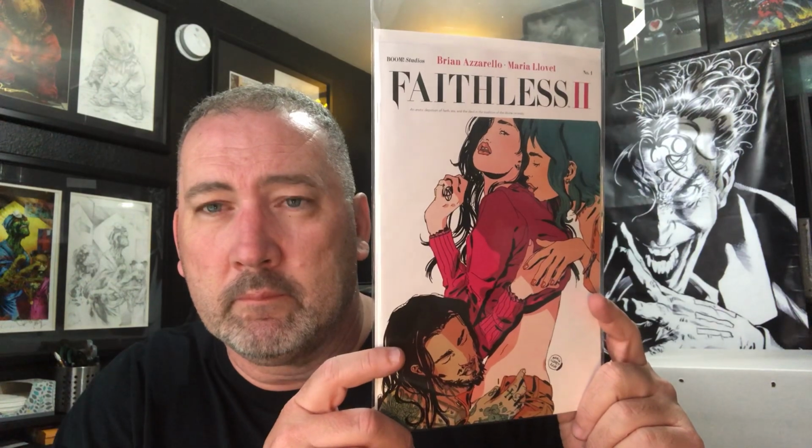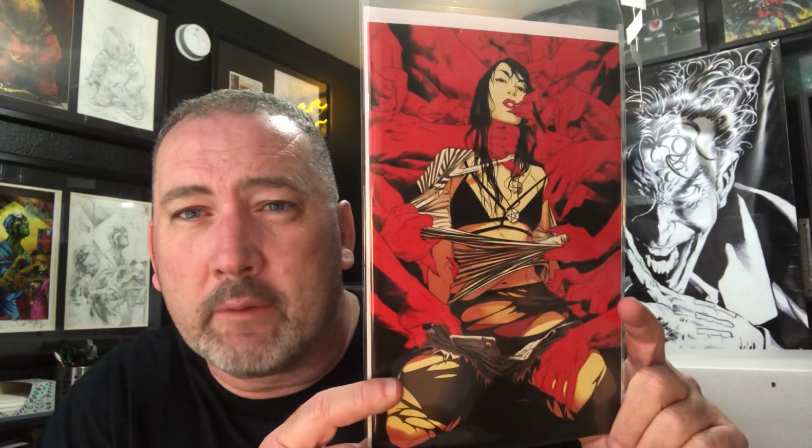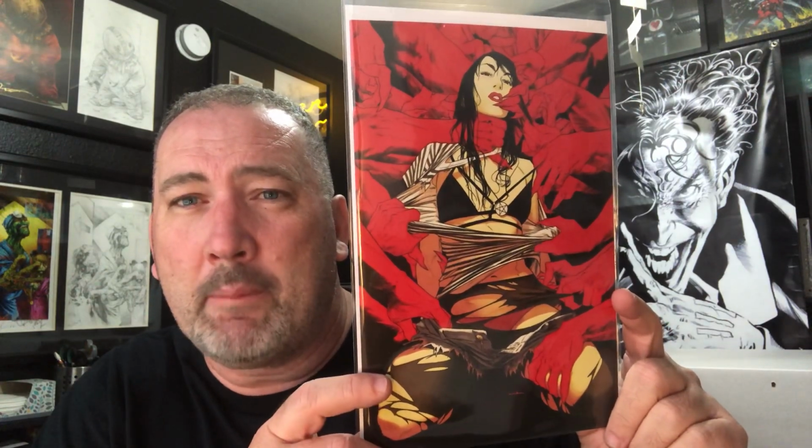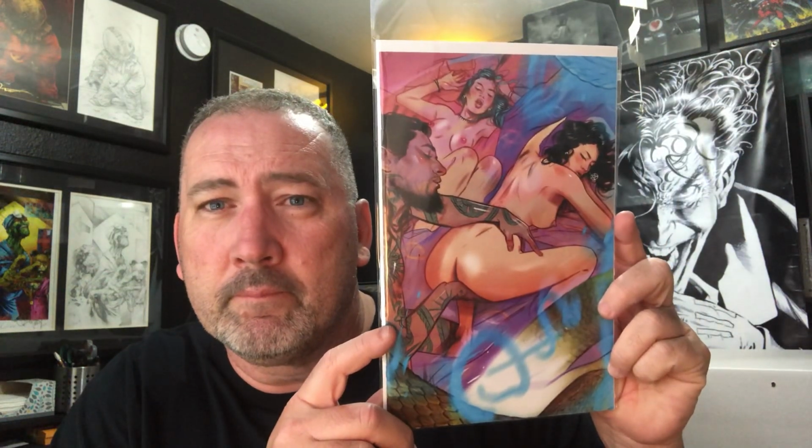This is the main cover here. This one was the one I talked about, and this is my cover of the week. This is the Faithless FOC cover, and I just thought this was a great looking cover right there. That is an excellent, excellent cover. Really, really like it. I was happy to pick up a couple of those there. And then the erotic cover, which is right there. I'll show that too much.